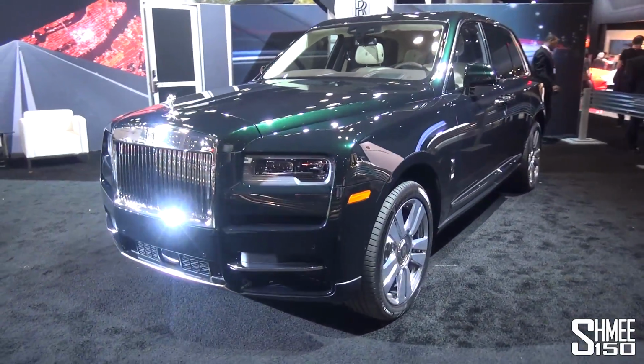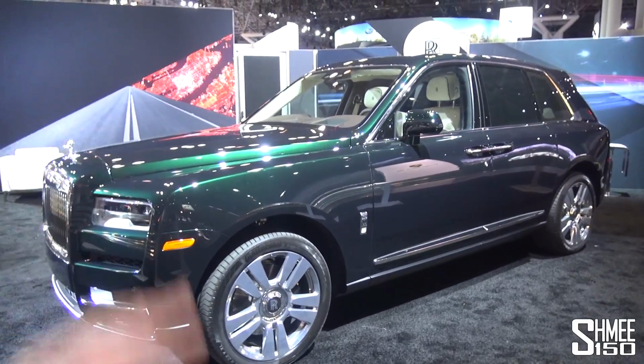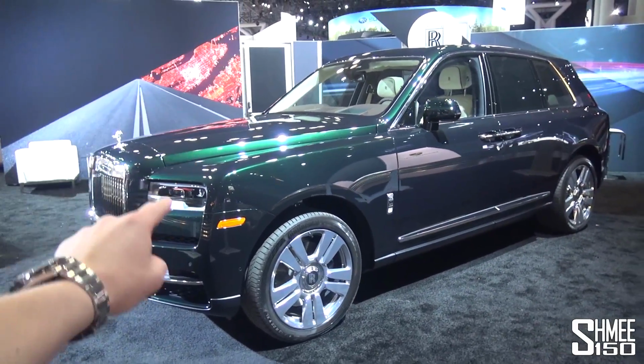Now, I know this splits opinion a lot, but in this color, this actually looks really good. This is a stunning green, a very deep pearlescent green with the light-colored cream interior as well. Really, really complementing that. I like that color an awful lot.